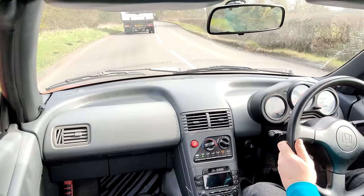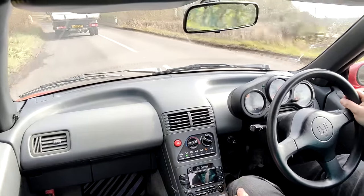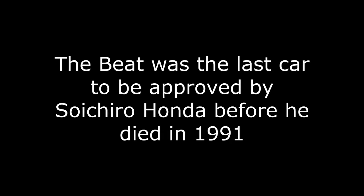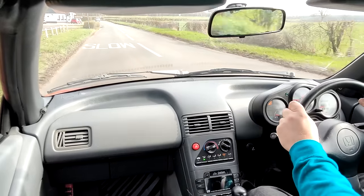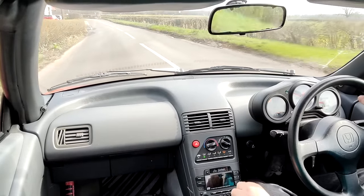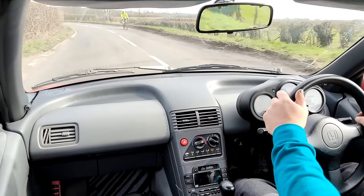Oh, check engine light's just come on. That's mildly concerning. It really is one of the most fun cars I've ever driven. It's up there with Hilda. That's how good this is. That's how much fun this is.